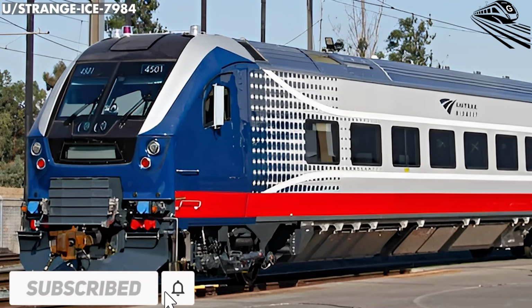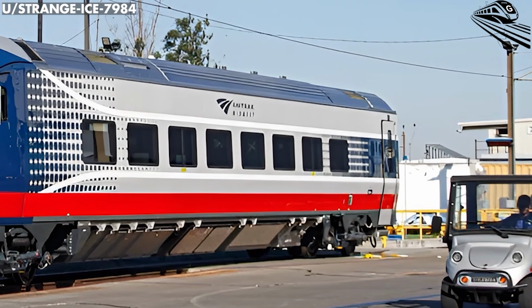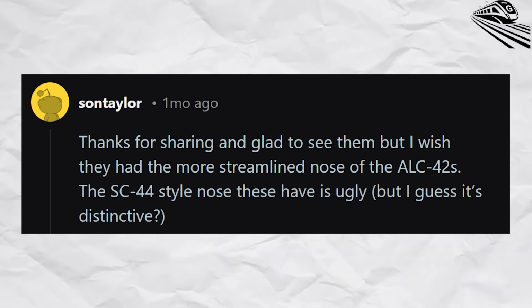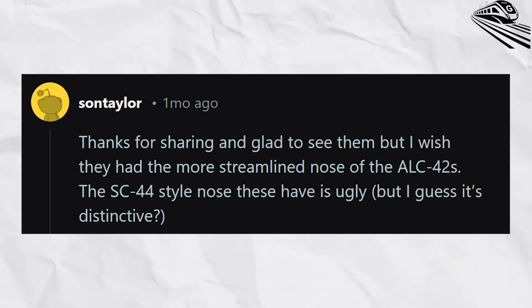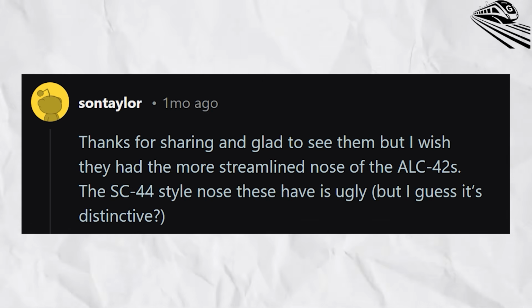When the new cab cars first appeared online, the reaction from rail fans and passengers was anything but unanimous. One user shared their view, saying, "Thanks for sharing and glad to see them, but I wish they had the more streamlined nose of the ALC 42s. The SC 44 style nose these have is ugly, but I guess it's distinctive."